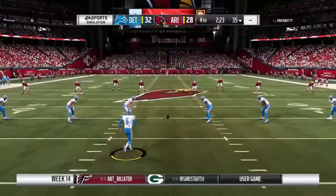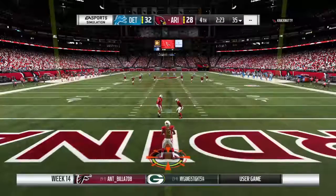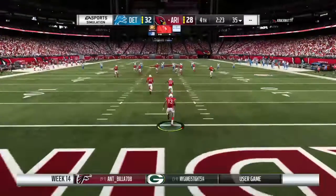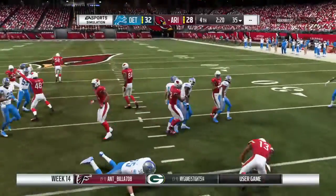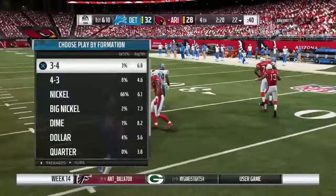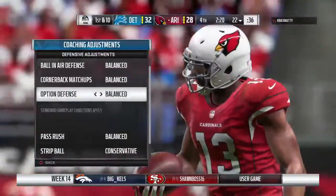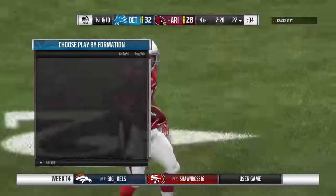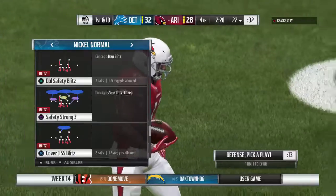Here's Prater now set to kick it away. That'll be taken in the end zone. And he'll get it up past the 20 to the 22-yard line. The Cardinals offense now works their way back onto the field. And they've sort of lost their way, partner. How do they recalibrate and get this proverbial train back on track?